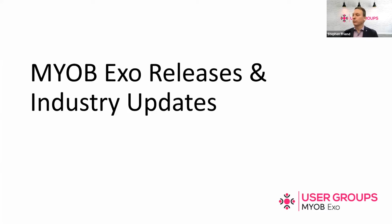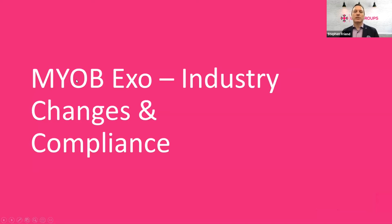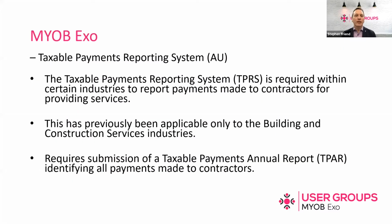Some of these elements we've actually talked through in previous sessions, but we're going to cover them off, give you a bit of an update in terms of where some of the compliance changes are within the industry. So firstly, within the MYOB Exo platform, one of the areas that we cover in terms of compliance is the taxable payments reporting system within Australia.